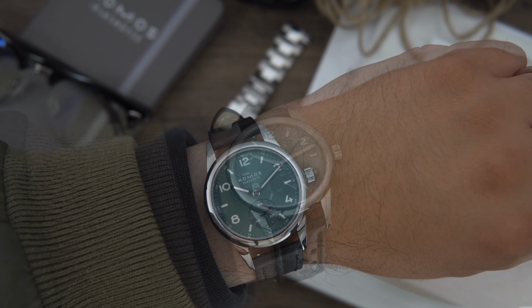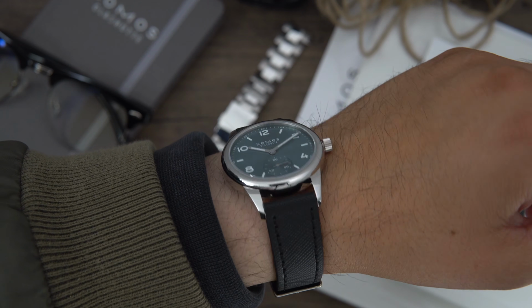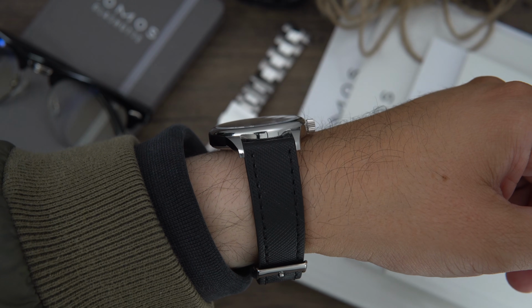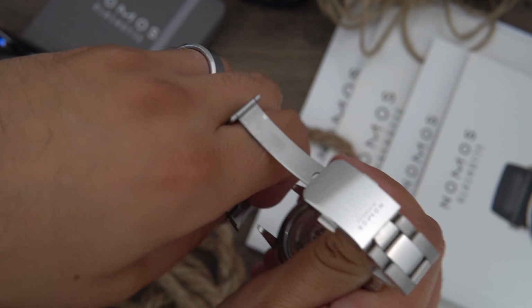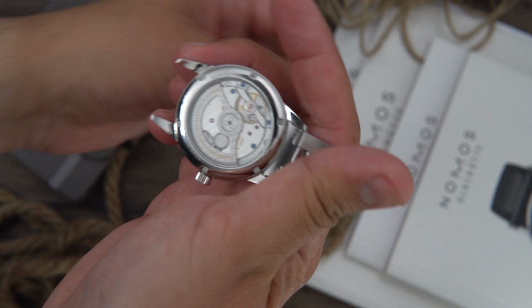I agree to disagree. In my opinion, that's one of the characteristics that define a Nomos watch, and I love how this watch is so versatile on a number of different straps. And thanks to the quick release system on the bracelet, you can change the straps very quickly.